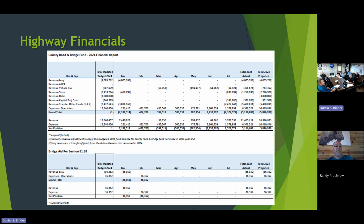We'll go into our highway financials. I brought the big guns in to help better explain our financials. So I'm gonna turn it over to Beata. Okay, take a seat. I brought my big gun here, so hopefully he'll iron out some of those complexities in here.